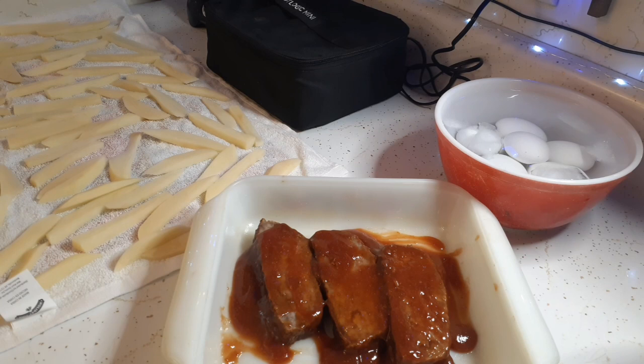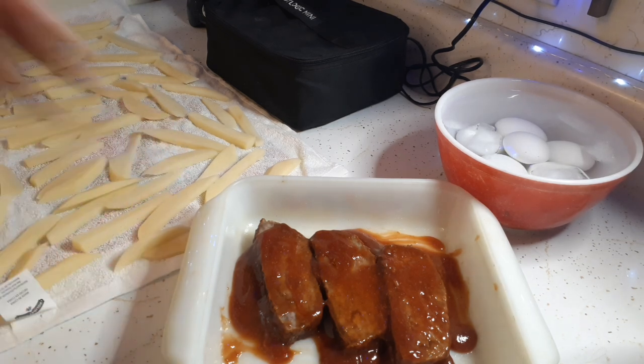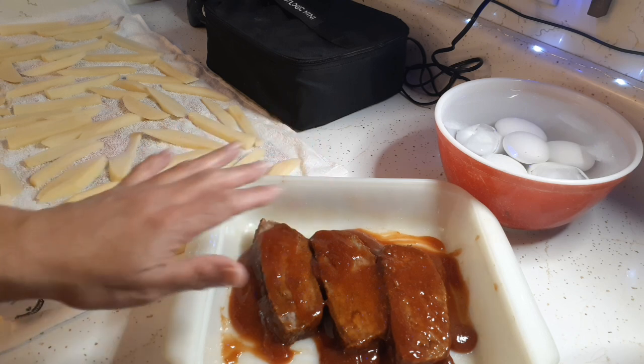All right, everyone. So it's time to warm up supper. So this is where we're at. As I said this morning, Glenn thought there was not a lot of taste to the meatloaf, so he wanted the sauce, the glaze on each piece.